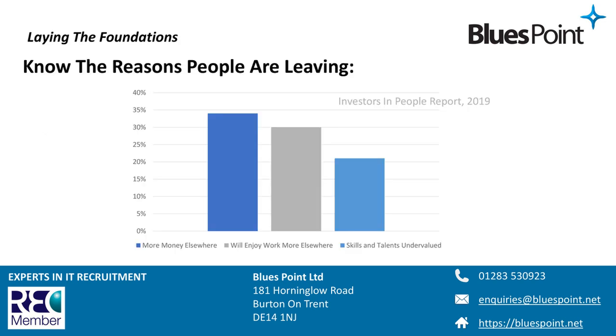So the next slide shows the main reasons why people are unhappy in their work, according to the latest Investors in People survey. So you can see here the top three are looking for more money, looking for more enjoyable work, and feeling that their skills and talents are undervalued. But people don't usually leave jobs just for one reason. It's a whole combination. So being slightly underpaid isn't enough on its own, but when combined with a lack of career progression, it can trigger someone to start looking for a new job.